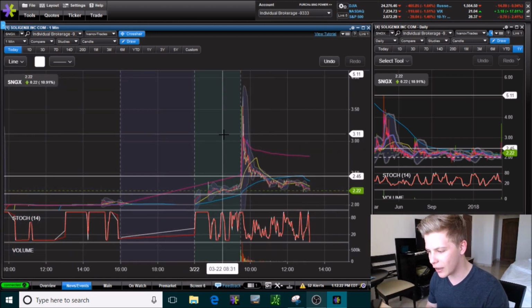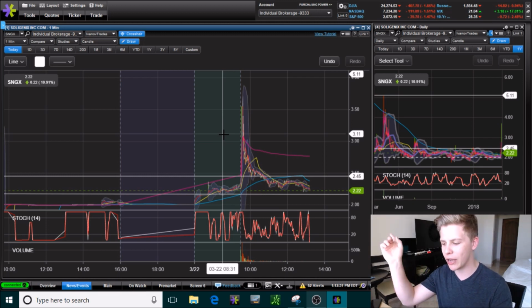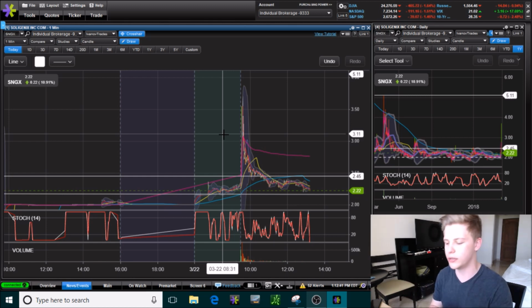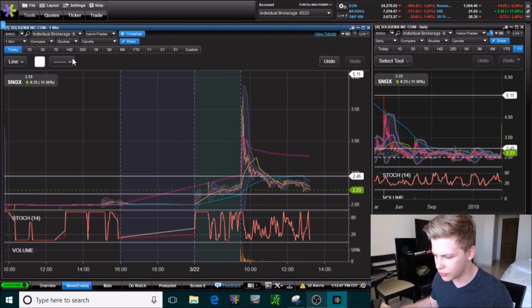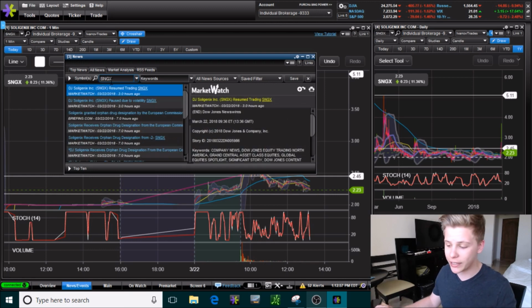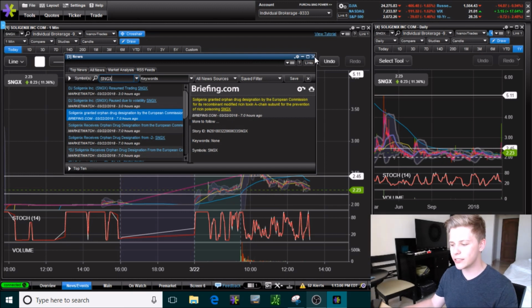So right now, it doesn't seem like we're getting too many of the plays that I call the Harry Potter play, where we have the first leg up, it pulls back, then breaks out higher, because there's just so much buying right at the market open, and you kind of just have to find the low float that everyone's gonna move towards. And the way that we found SNGX was that I believe they had news. Let me double check that. So I believe they had news, and also it was popping up on Trade Ideas. So yeah, they were granted the drug designation, so that's great news. It's all it needs to get some volume towards it.